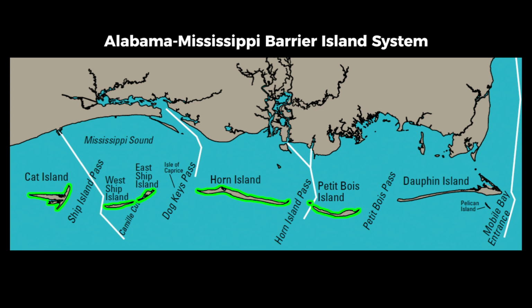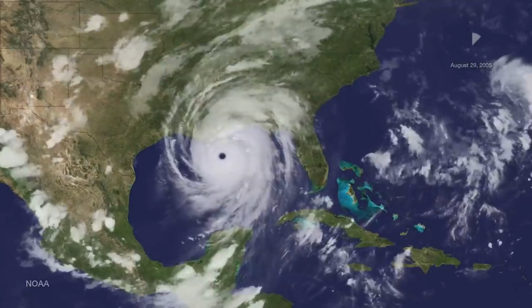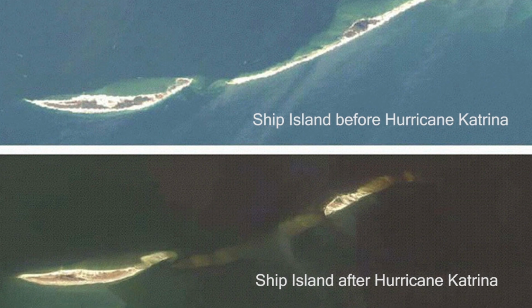It's called the Mississippi Coastal Improvement Program, and that was the result really of Hurricane Katrina and the over $100 billion in damage it caused to the Gulf Coast. Ship Island in particular diminished significantly because of past dredging and then that storm surge. At that point, people began to, I think, have a greater appreciation and understanding of the role the barrier islands play.